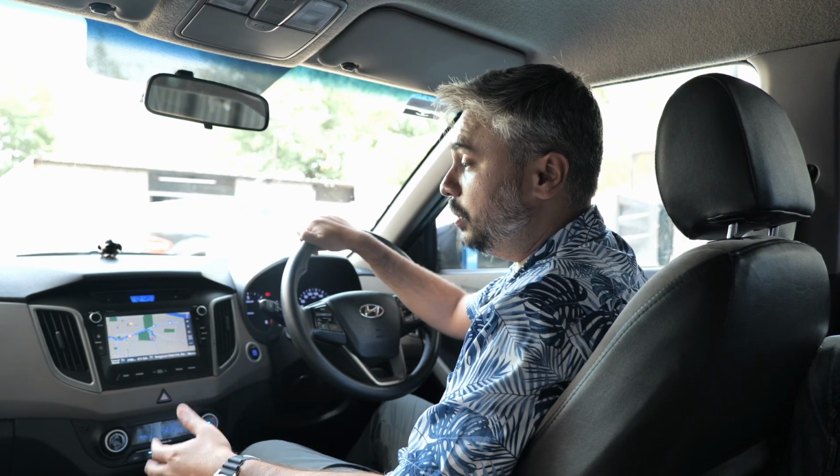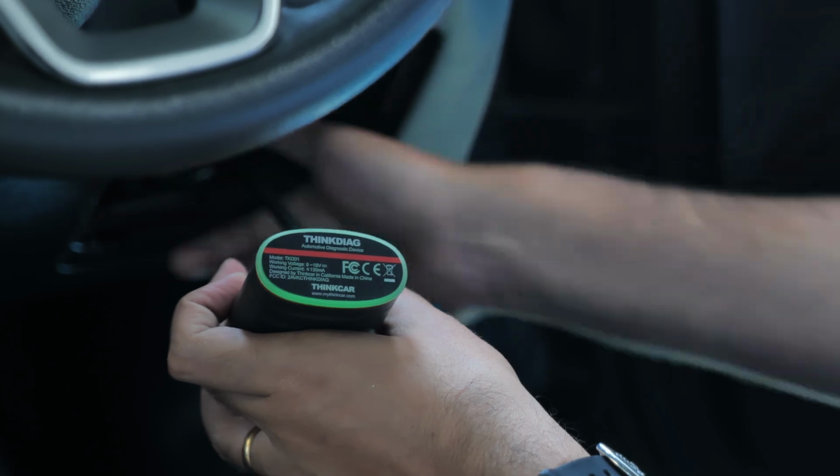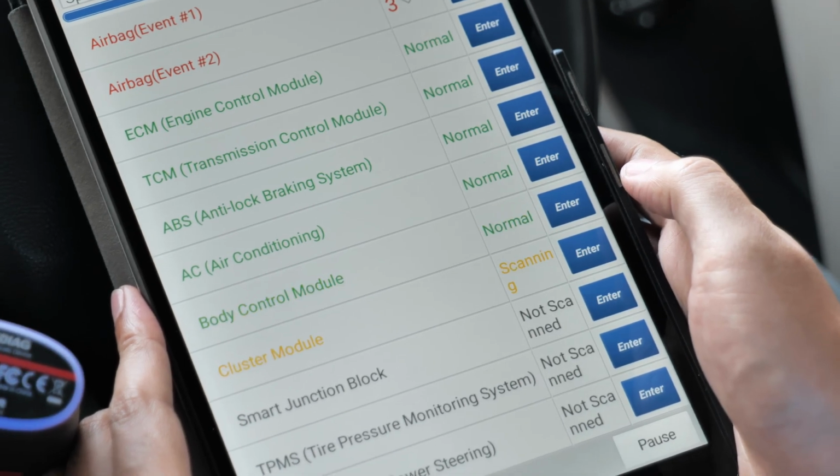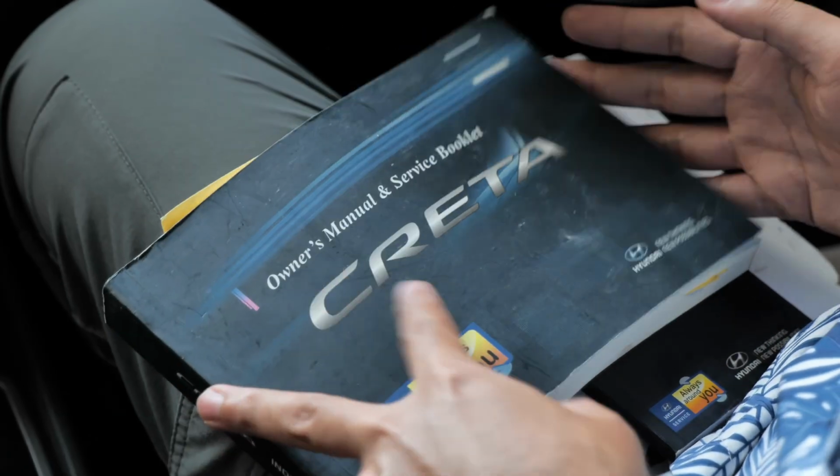If the infotainment system has been replaced with something else, or there are more accessories that have been wired into the car, you really need to check if that was done properly because you don't want to be messing with someone else's wiring problems. With a Creta, it is important to inspect all the original documents before proceeding.